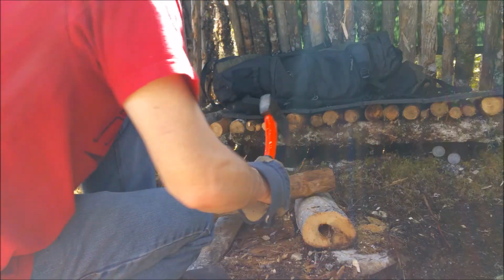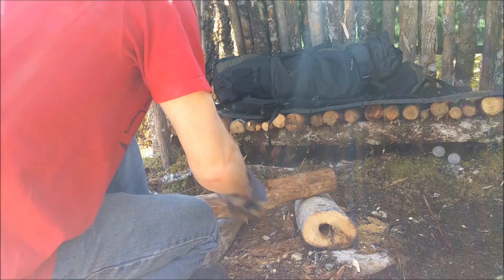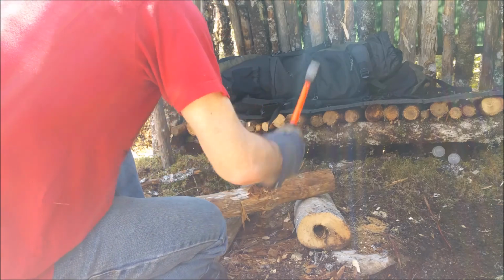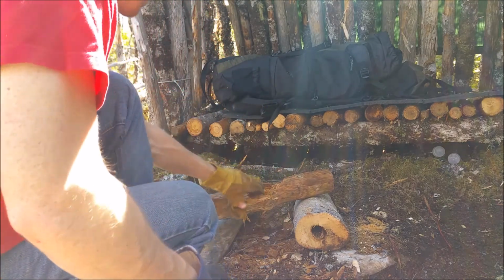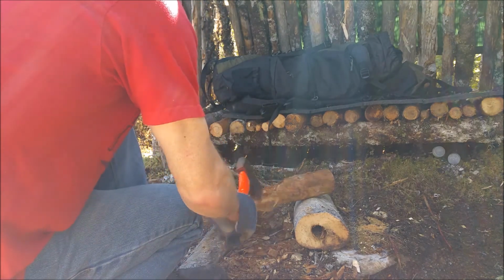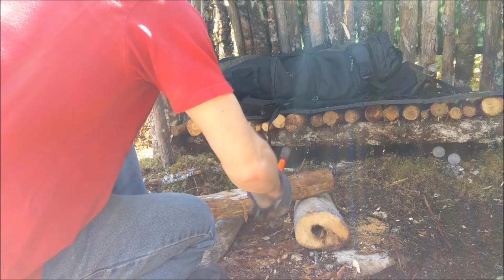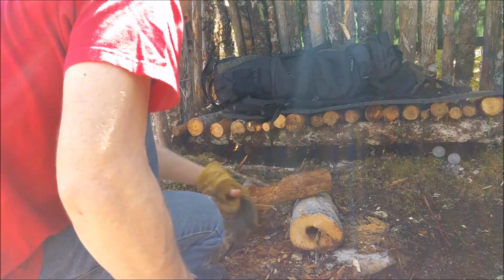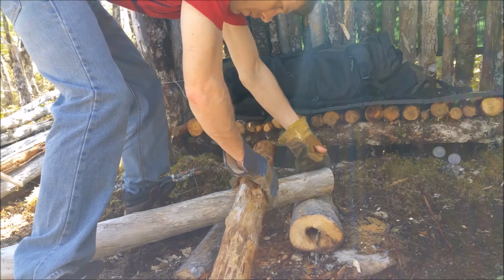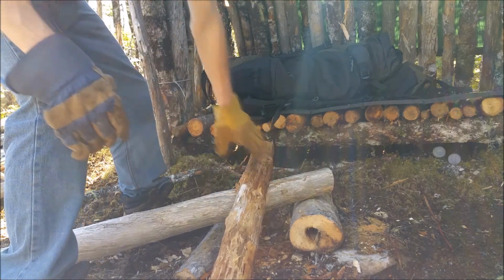Grab the hatchet. We don't want to get rid of too much because you'll take away the structure of it, especially when it's rotten like this, but it's only a table. Now onto the other one. And he'll just go across like that. He slides right in.